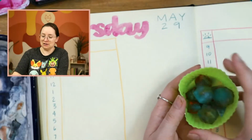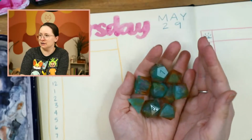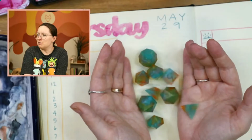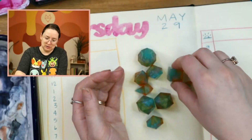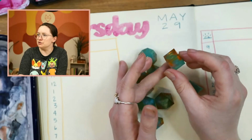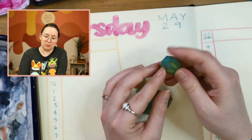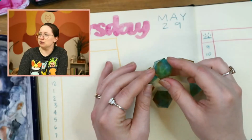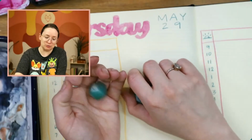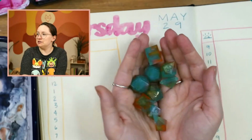So here's the set of dice. Again, unsanded or anything. These are fresh from the mold, undyed, or the ink on the numbers hasn't been done yet. But it's this really pretty, vibrant blue. Kind of a blue-green, a little bit with this orange. I was trying to see if I could buffer the orange from the blue with a little bit of pink, but it didn't really work. But that's okay because they still look pretty cool. The blue shimmer is really nice in the dice. I'm pretty pleased with them.